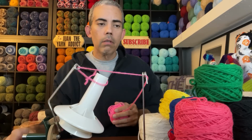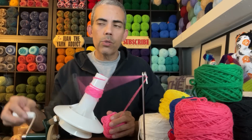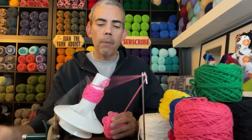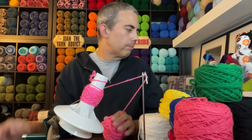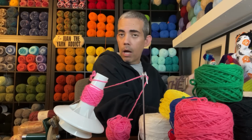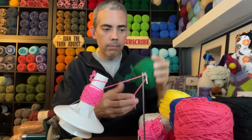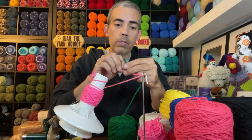Okay. So I'm very curious to know what this is going to look like in comparison to the Knit Picks ball winder. They both cake up pretty much the same amount of yarn, but I'm just wondering what it looks like. So yeah, I think it's going to be fine, but if I'm going to make a lot of these, I want to know which one looks the best. I have a feeling they're going to look about the same, if I'm being honest. But then again, you can never be too sure, which is why we're doing this video today.